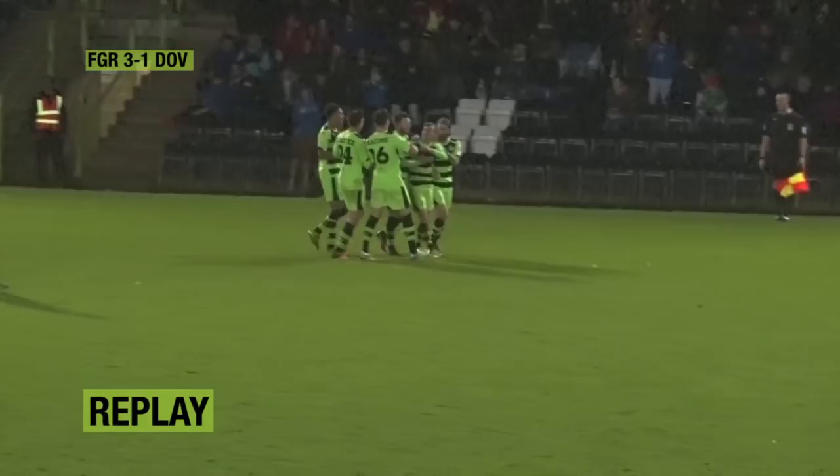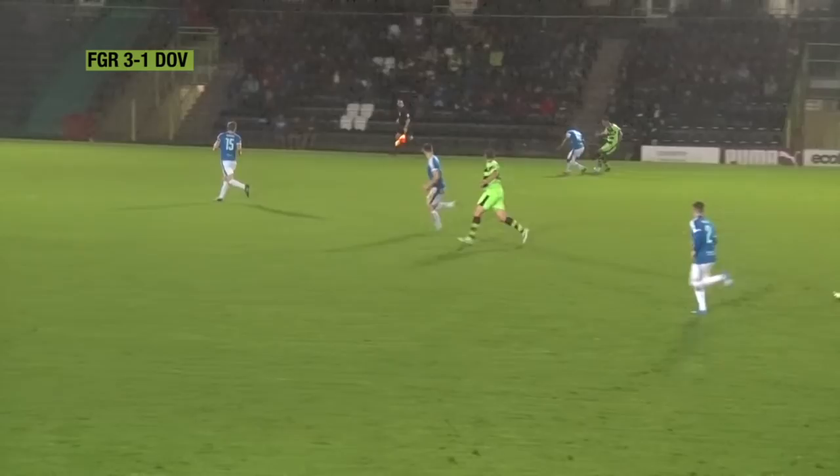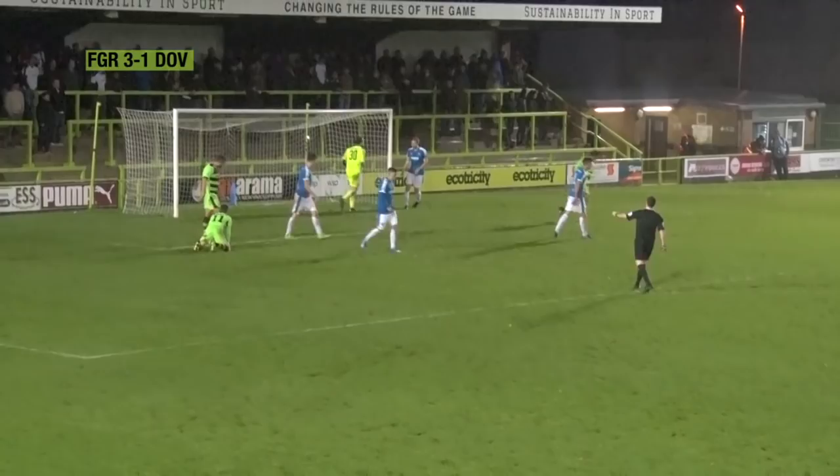Brilliant from Guthrie to take on his man on the right-hand side. Great first touch from Guthrie, he takes on Sterling. Cross in, oh, it's the bar! And the goal! The rebound is placed through, wide from Frear. Oh, that was wonderful stuff from Curtis Guthrie.